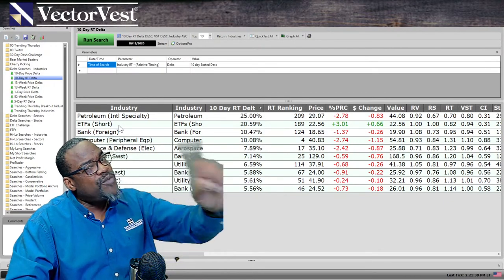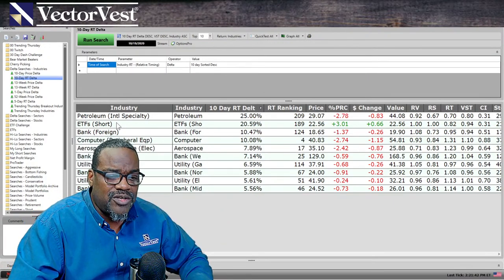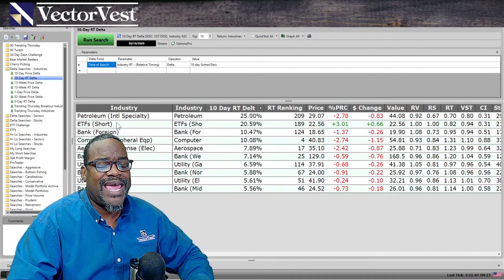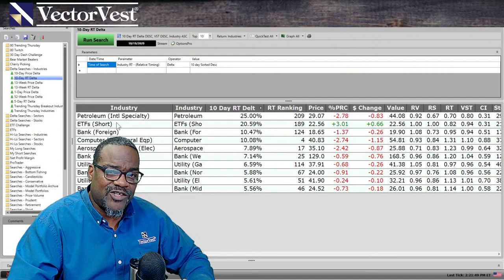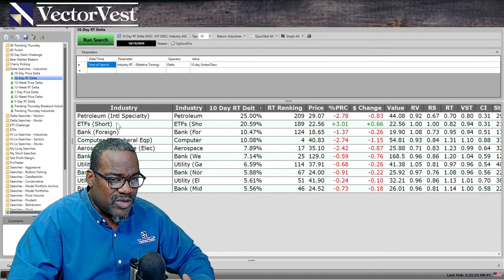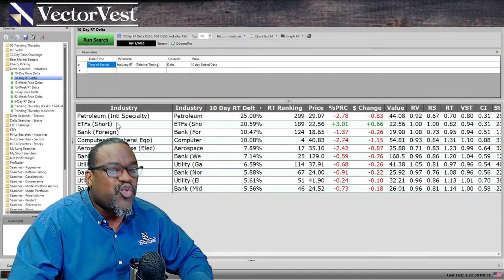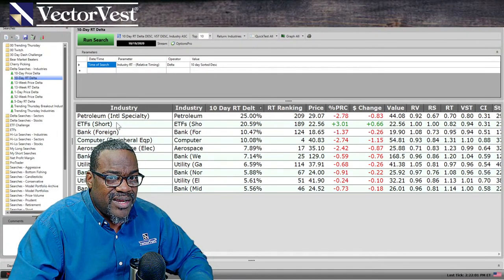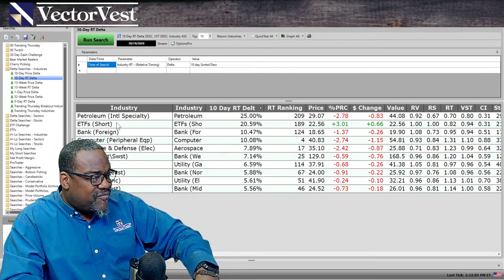crypto. Crypto is showing up as a fast-moving industry, folks. Now, I want you to know that it is more of a speculative play, but when the VectorVest software is giving you an opportunity to play crypto at the right time, it was one of the fastest industries 2 weeks ago. By the price delta, it was up 21% in 2 weeks, and on the RT delta was up 37%.